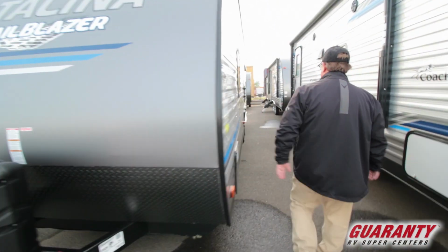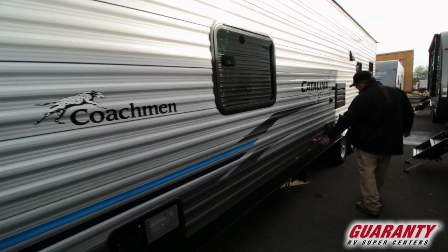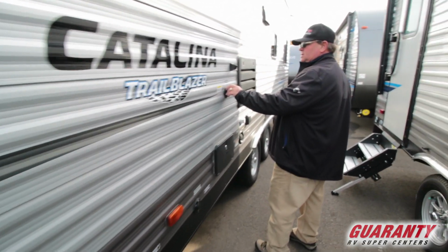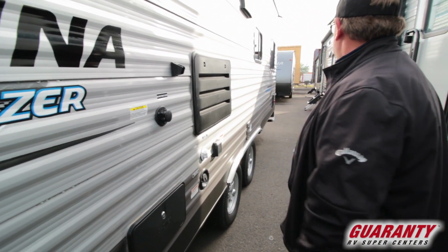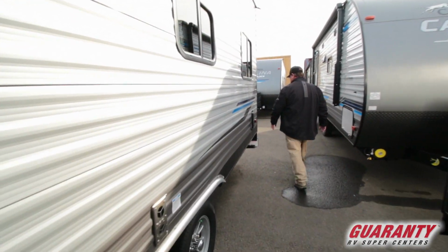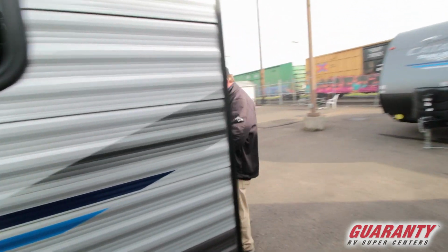So here's your water heater, sewer, low point drains right there, cable hookup. Also here's an outdoor shower. Here's your water, plug, power, everything right here. So, like I said, in the back, your door, a locking back door with the big hinges.